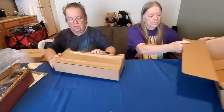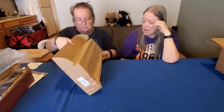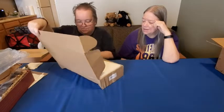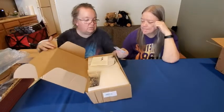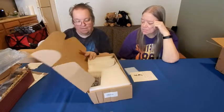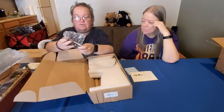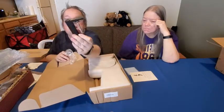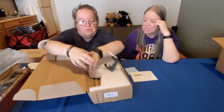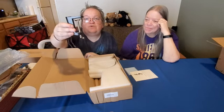Thank you. Box got a little crushed. All in one piece. Yeah, it should be. It's supposed to be metal. There's the cleaning cloth. Oh, cool. And then, just like the other one, it has that style. Wait. And I dropped it. That style of grip for gripping to the table.